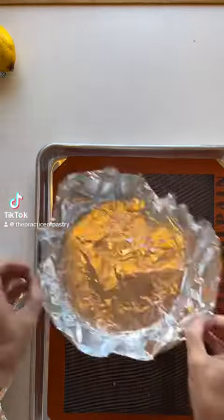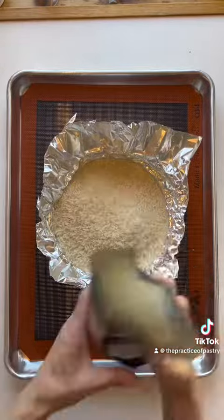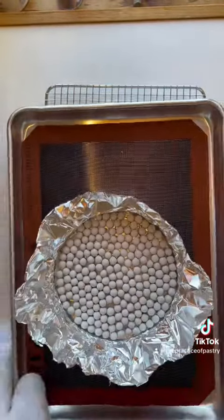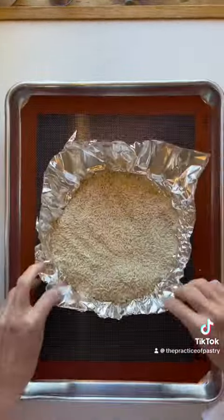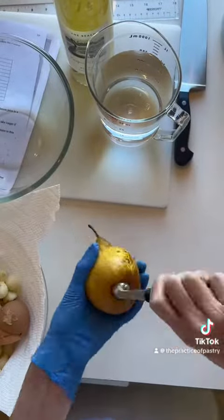Tarts are like a choose your own adventure book. You get to choose the shell, the filling, and the topping. The shell: neutral, sweet or savory. Par baked or completely baked. Egg wash or no egg wash.